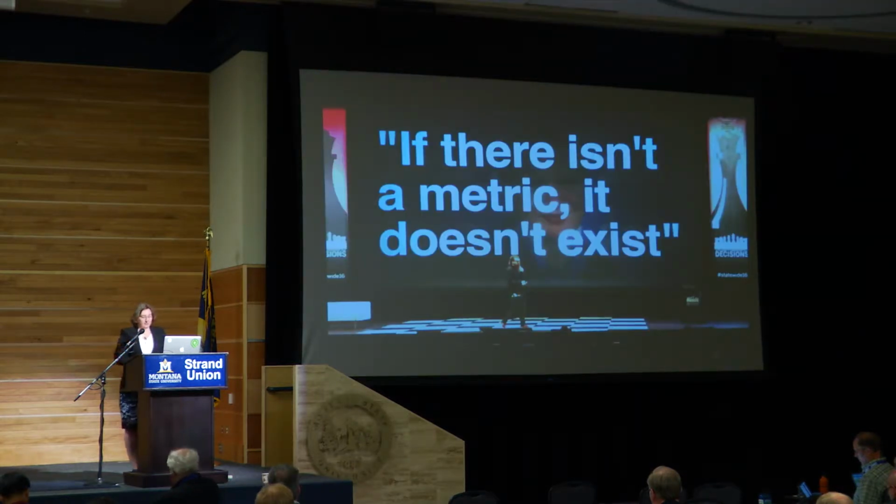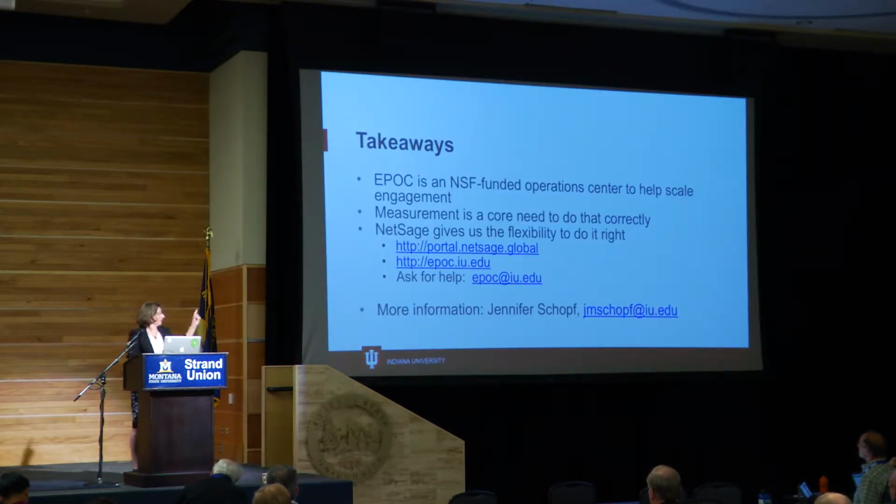This is Harper Reid. He was CTO for Obama. This is what they lived by: if there isn't a metric, it doesn't exist. This morning, Inder said, if you can't measure it, you can't improve it. That's what we believe. So, takeaways from my brief lightning talk, and I am within time.